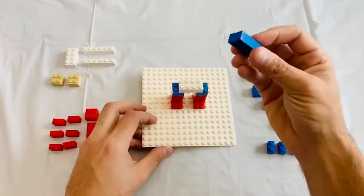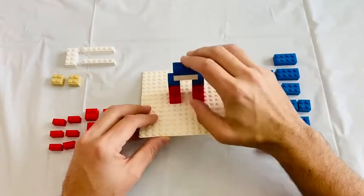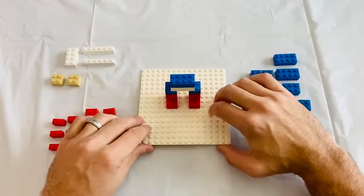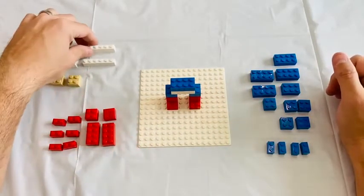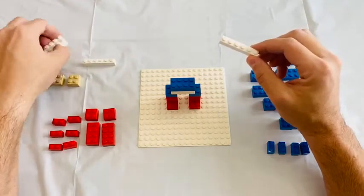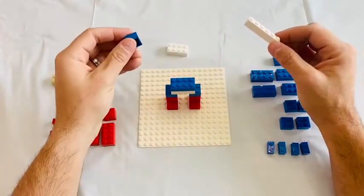Then we are going to take a 2x4 blue brick and we're going to put it on top, just like that. And that's step number 3. Now, on to step number 4, we're going to take one white 1x6 brick, one 2x4 white brick, and one 2x2 blue brick.